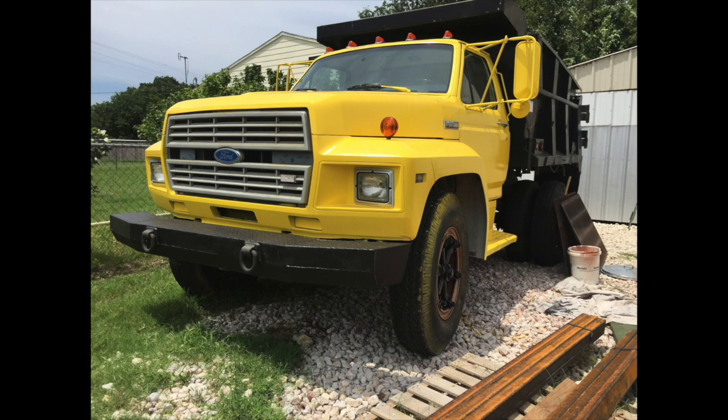So, like I said, I wondered what I could realistically get for this truck right now, and I think he did pretty well price-wise, to be honest. You know, this dump truck, my regular viewers remember, there we go, I've only had one cup of coffee so far.